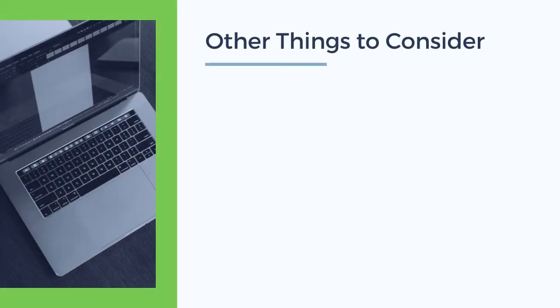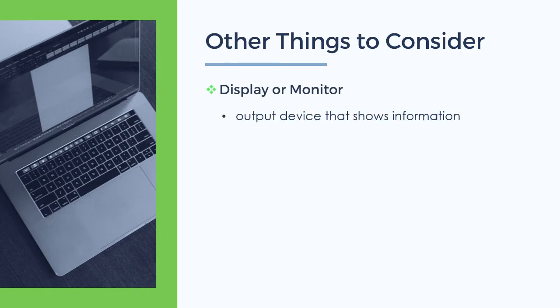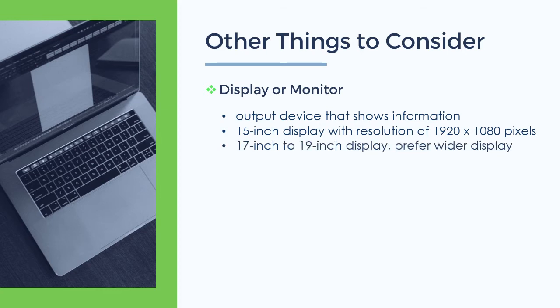Other things to consider. Display or monitor. A display or monitor is an output device that shows information in visual or pictorial form. A 15-inch display with resolution of 1920 by 1080 pixels is okay. Go for a 17-inch to 19-inch display or more if you prefer using wider display. If you prefer wider display, all-in-one PC is an option. There are some also who use 2 monitors, maybe for their convenience.